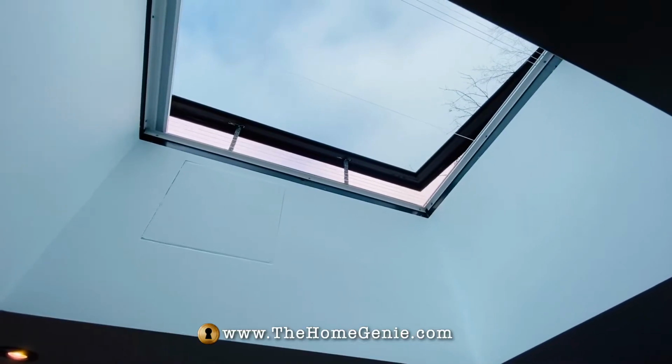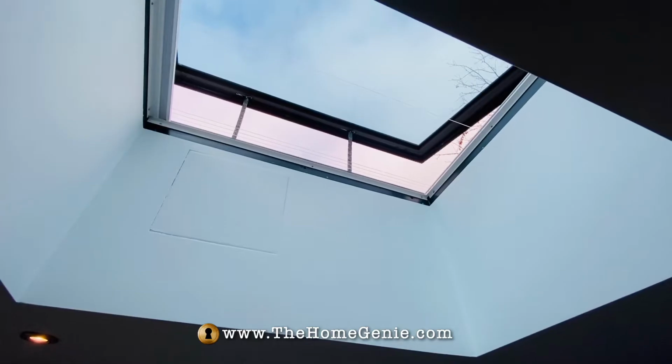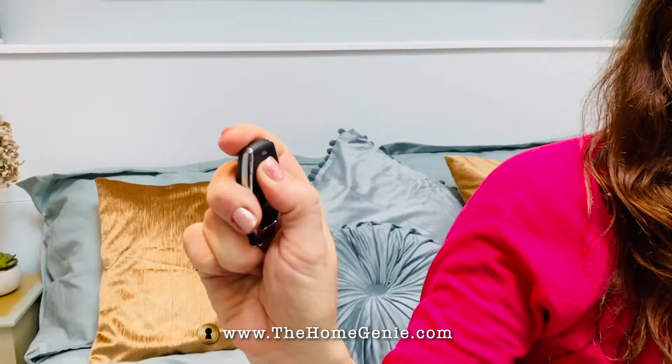So what I went for was a flat hinged opening roof light, and at the touch of a button, what I'm getting is plenty of fresh air and natural light because it opens remotely. I've also got a remote controlled blackout blind for when I want lie-ins. Who am I kidding? I've got a 5-year-old, I never have lie-ins.